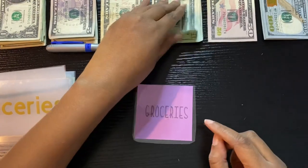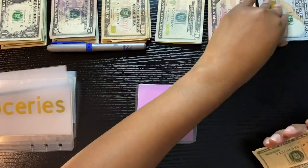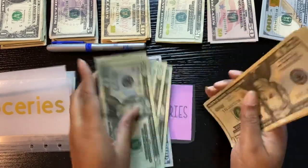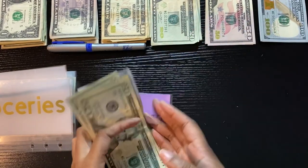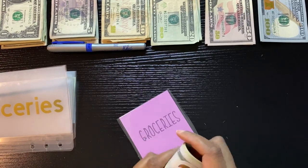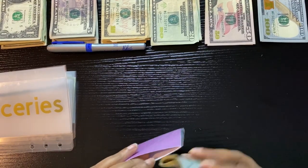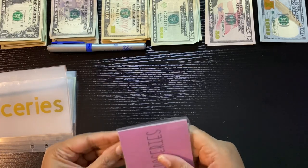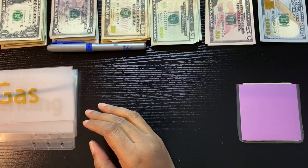So groceries does get $200, and I'm trying to remember how I did this. I think I did 120. It's 1, 2, 3, 4, 5. I think so. Y'all, we may be a little bit all over the place with this one. And the reason why I decided to do minis is because I was tired of carrying two wallets around. That's the only reason why. I did not want to carry two wallets around anymore. So there's that. And so now I won't be using that anymore.